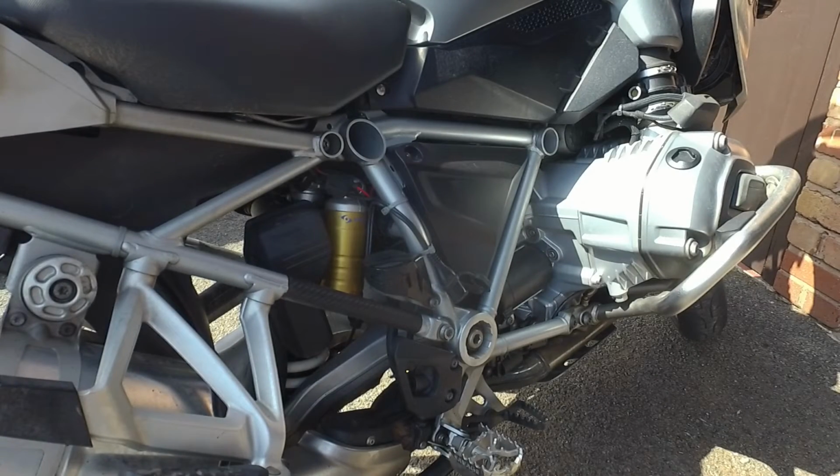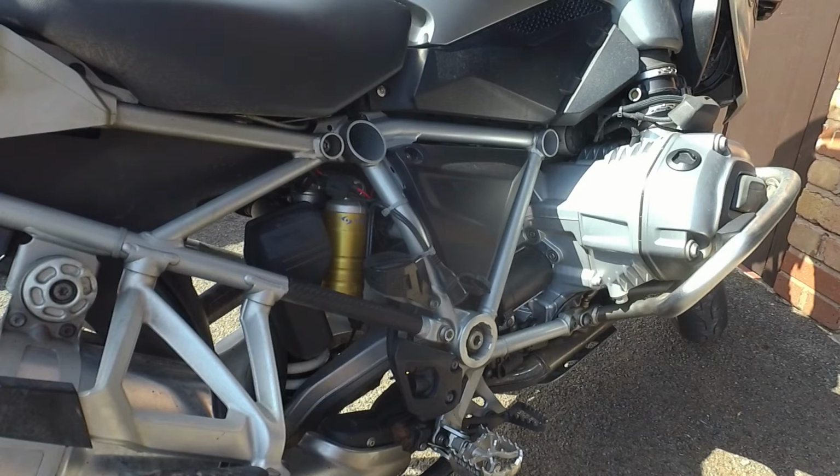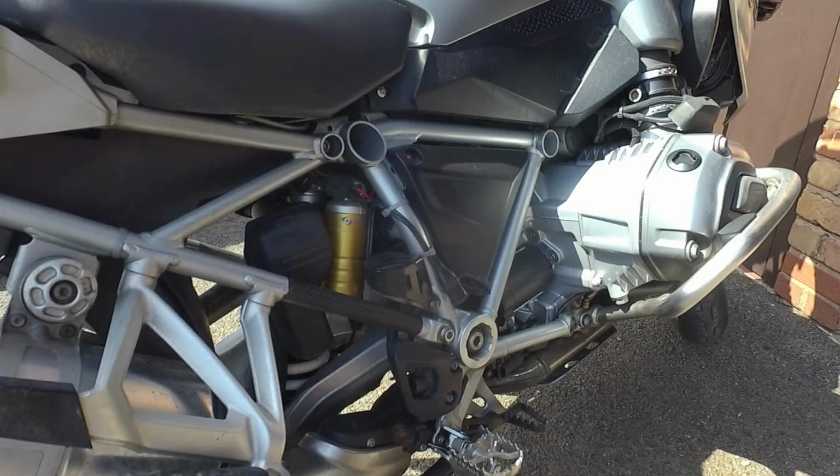Okay, I've got an issue with the BMW whereby the battery doesn't hold up very well. It flattens over about 2 days to the point where you can't actually start the bike, which is pretty annoying. I've got a booster battery pack which I've used a few times, so that's the way I can get out of it, but it's annoying nevertheless.